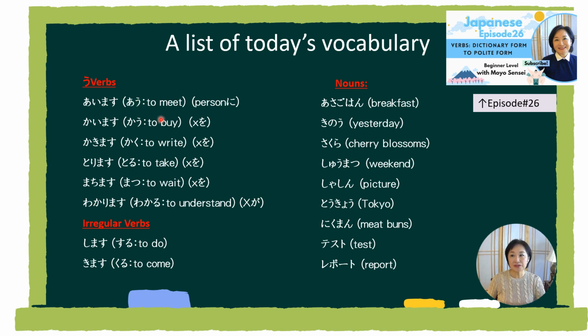The first word, to meet, 会います. To buy, 買います. To write, 書きます. To take, 取ります. To wait, 待ちます. To understand, わかります. And irregular verbs are します and きます.